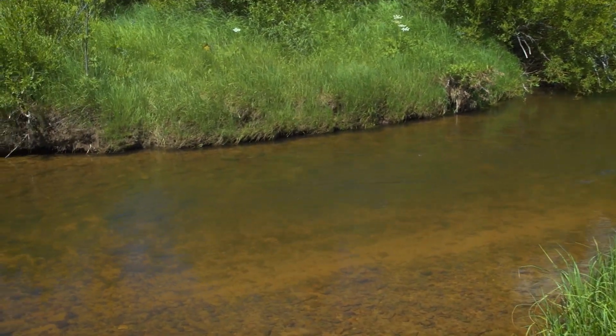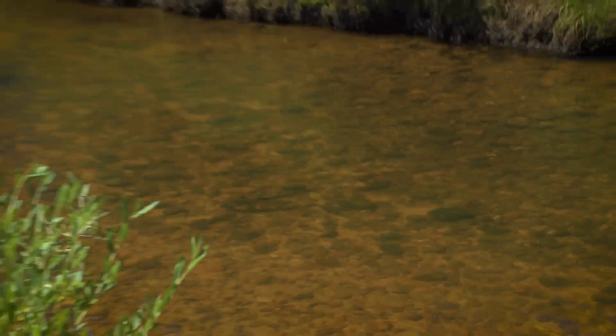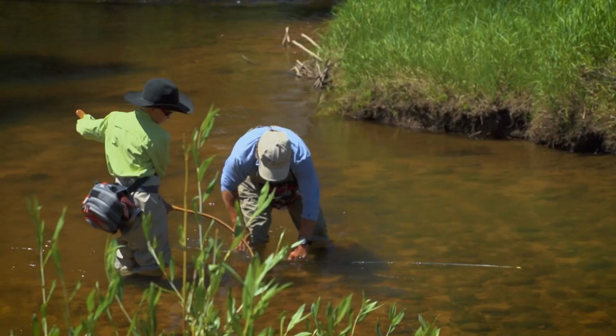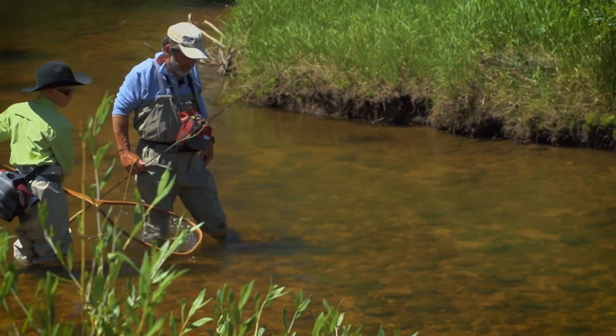And if you catch fish when water temperatures are in the high 60s, play them quickly and release them quickly. And you should stop fishing when water temperatures hit 70 degrees because fish get so stressed that you can play them to exhaustion and kill them.